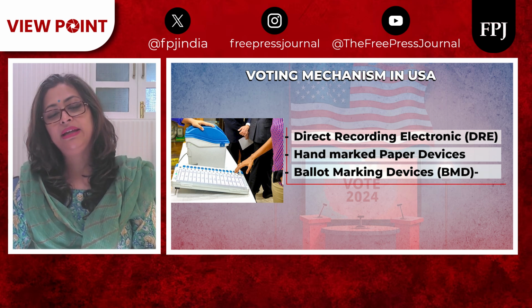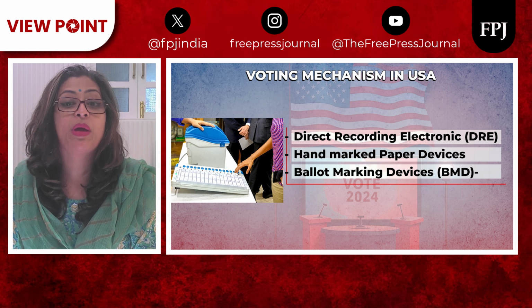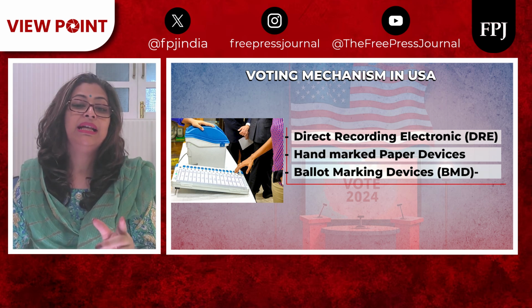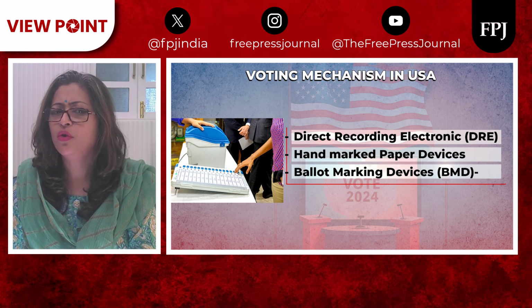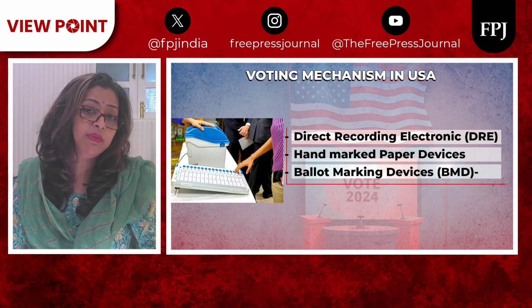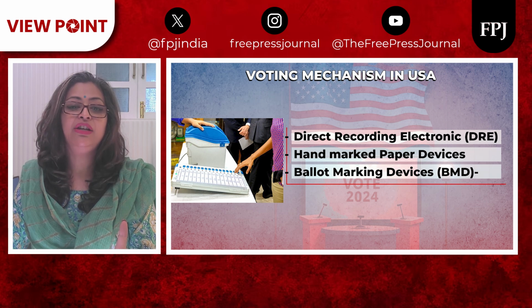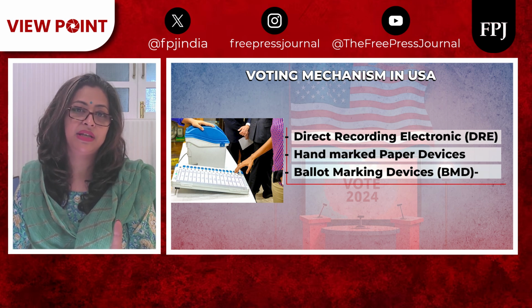Over the last two decades, the US has gradually moved back from electronic voting machines to paper ballots. That is an interesting point that must be noted and is often quoted, of course, by those who do not believe in EVMs in India. But let me give you a breakdown and explain these three systems that I just mentioned.